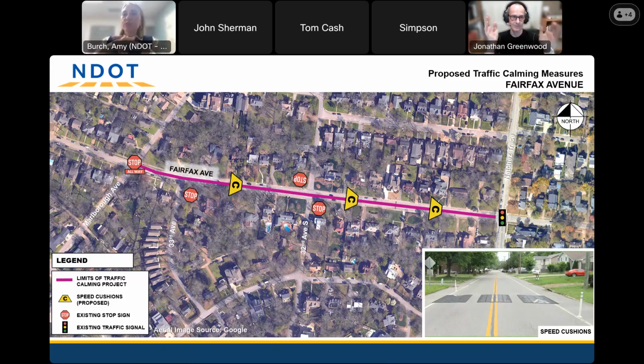Why not have two? We could have two between Marlboro and 32nd. That's what I was thinking. Maybe move one further up so that the four-way stop on 32nd is bookended a little bit by some cushions, because people are often sprinting down to the stop at Marlborough trying to get home.